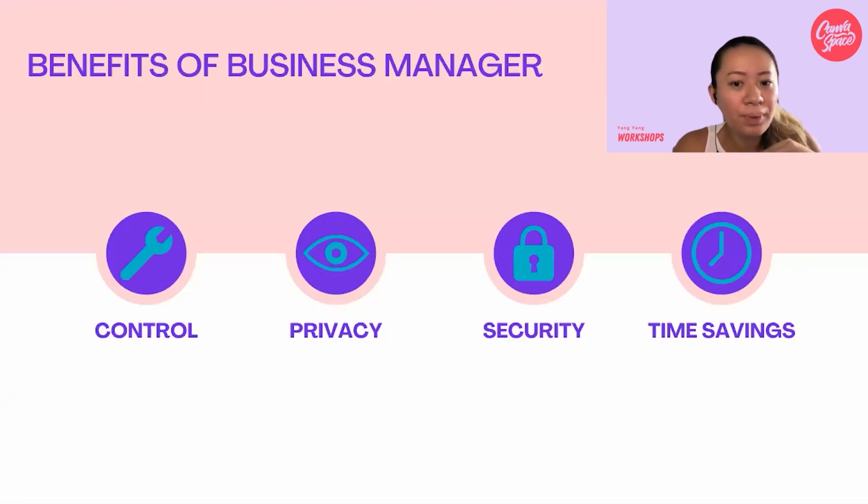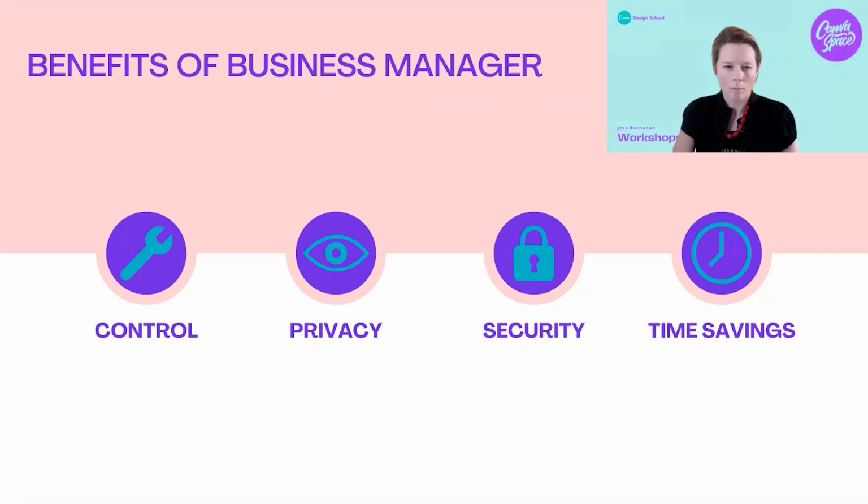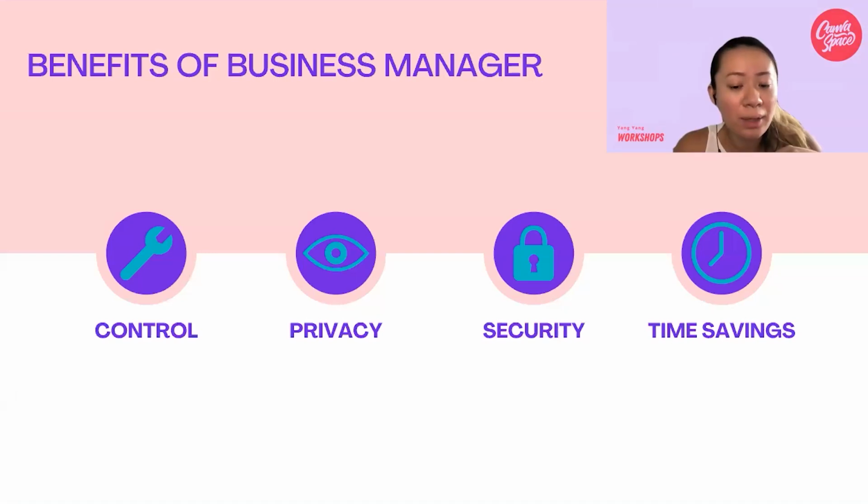So the first thing is control. You'll be able to control and manage access and permissions for all of your assets in one place, with your team, with some of the partners that you work with, or even vendors that you work with for creative content and for media, etc. The next thing is privacy. You're able to connect with people on Business Manager without having to share your own Facebook profile. So no one at work or none of your customers will be able to see your information unless it's somehow set to public. Security is another benefit. You can identify risks and see recommended actions that you can take to improve security for your accounts. And most importantly, for a small business, it's about time savings. You can manage multiple assets and do batch actions at one time. And you can track performance across all of your business profiles, pages and ad accounts.